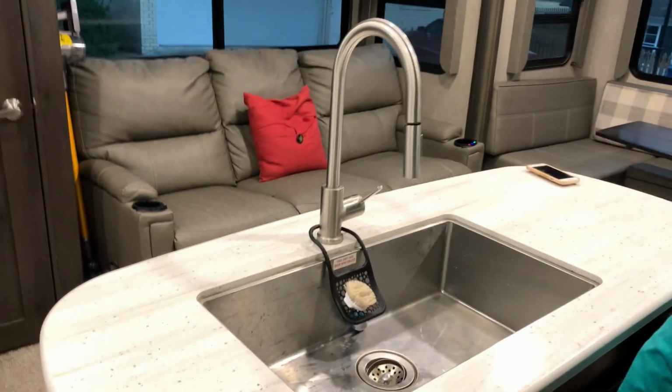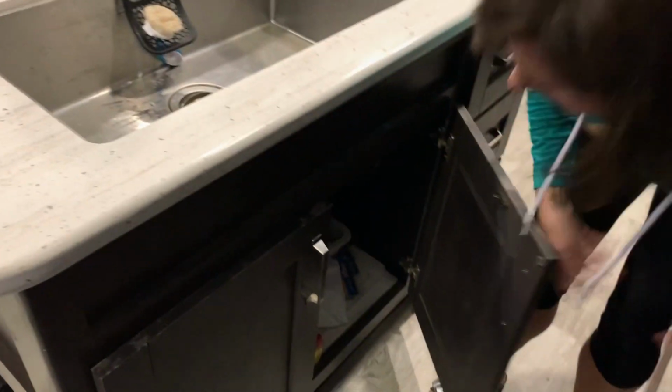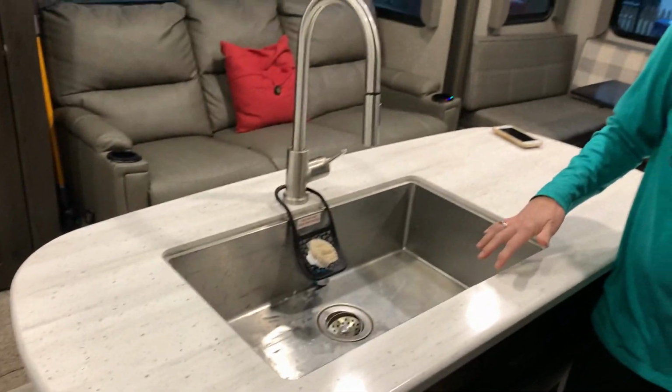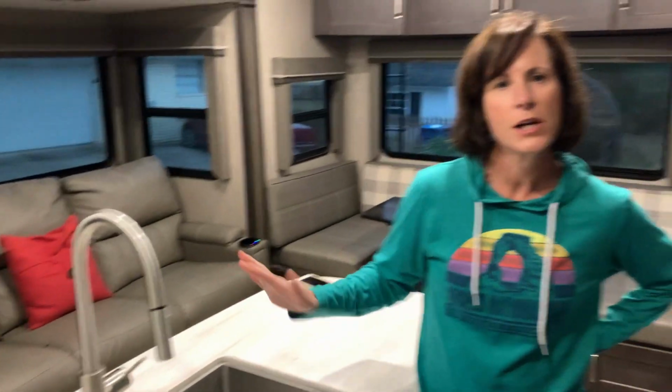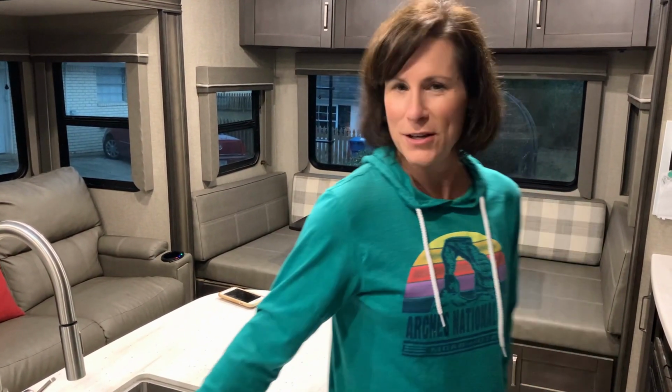This is our sink. Why is this not closing? All right, for some reason this isn't closing. Okay, now it is. The sink right here, large sink. There are covers that go over this, but we rarely cover it because let's be honest, there's usually some dishes in there. So good sink.